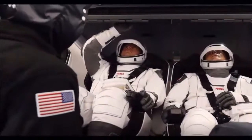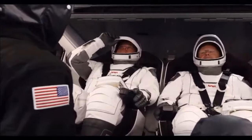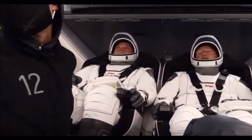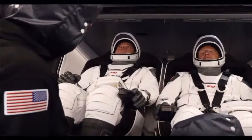Dragon, SpaceX, comm check, ground stations. SpaceX, Dragon, loud and clear. Core, loud and clear. Ground station comm check complete. Stand by for TDRS comm check.